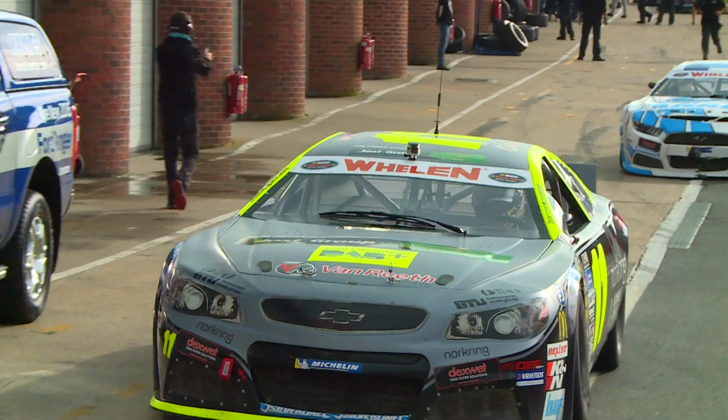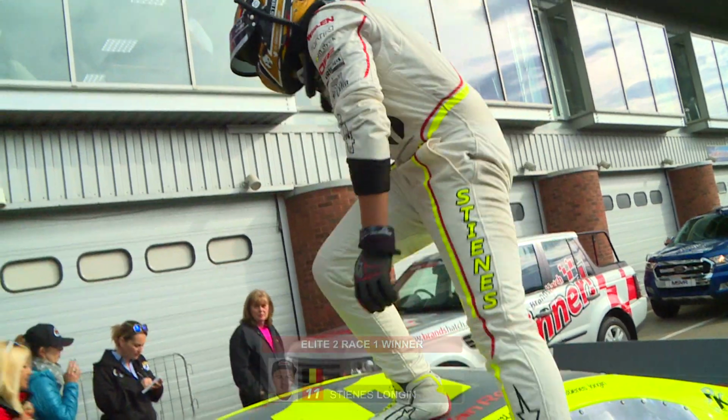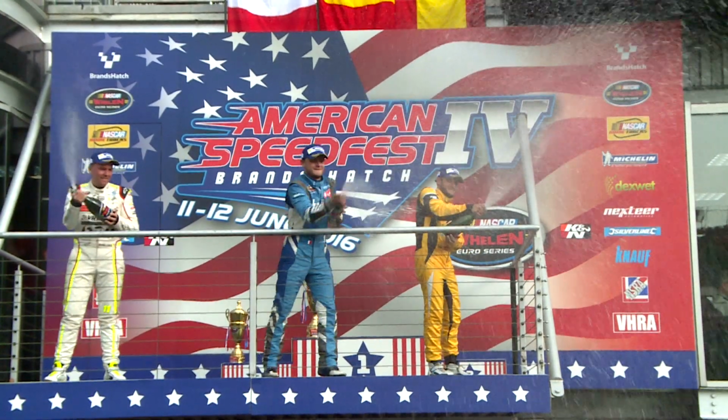The Belgian parks his car in victory lane. He's tired but relieved after his win. With 5 wins out of 5 races, Tino Longin is more than ever the man to beat this season.